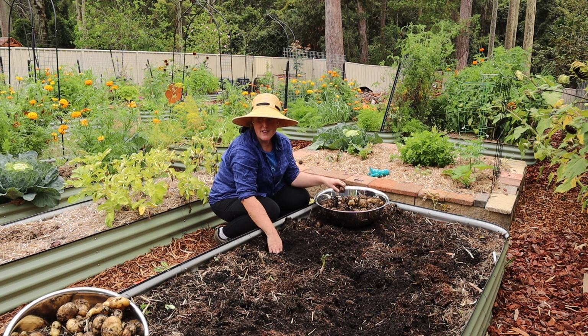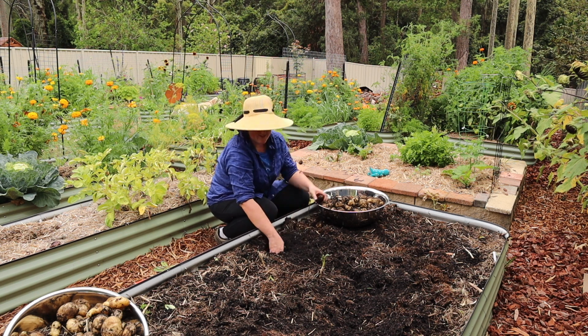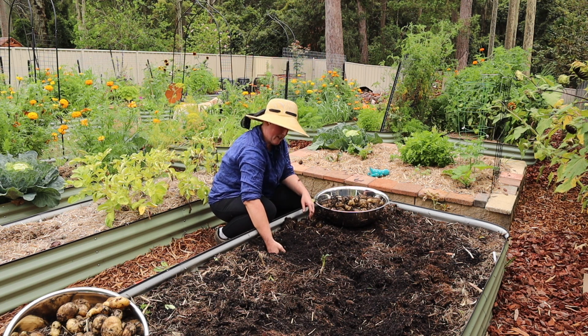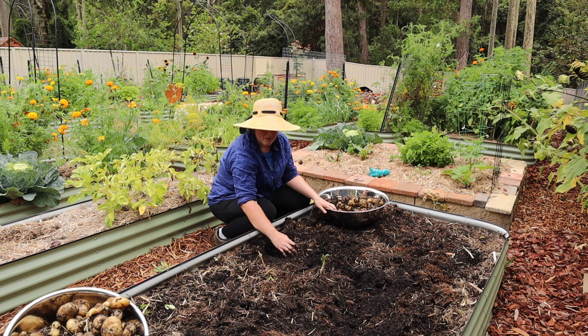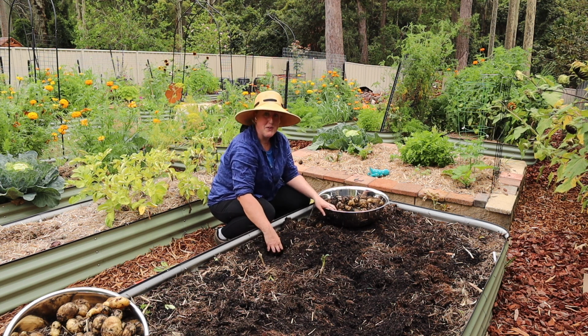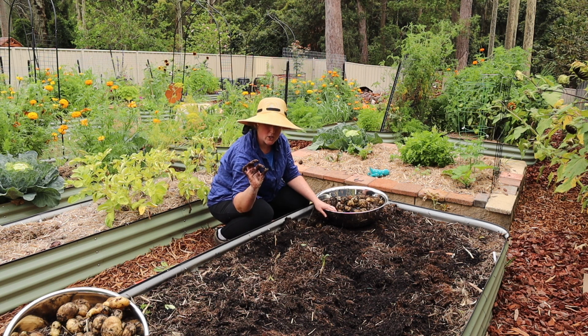So I've nearly filled both bowls just with the top layer potatoes. I haven't even really started digging apart from here where I can see them. So I think I'm going to have to go inside and get some more bowls, which is exciting. Oh, a teeny weeny one.